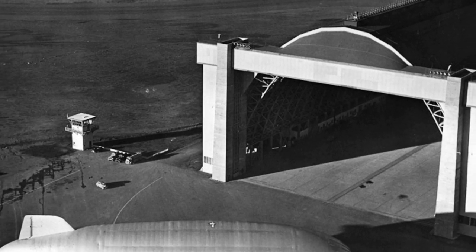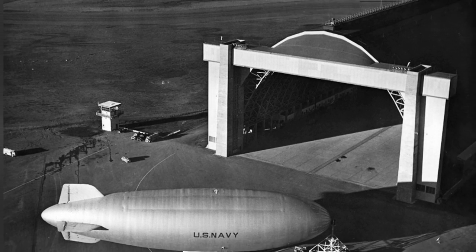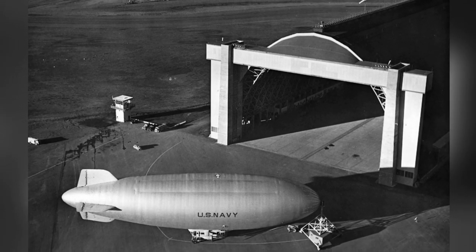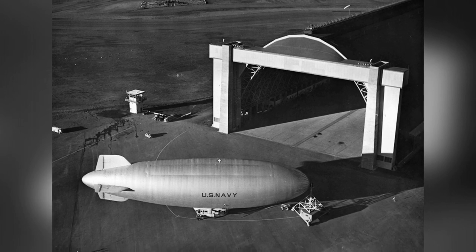Here's a photo of a U.S. Navy K-class airship from Airship Patrol Squadron ZP-33 at NAS Tillamook, Oregon, United States in 1943-44. It's a cool aerial shot.